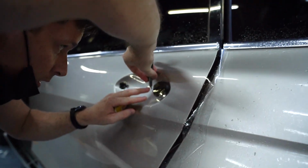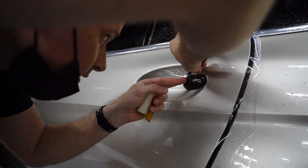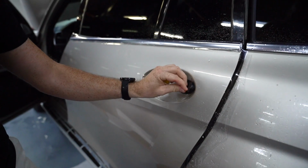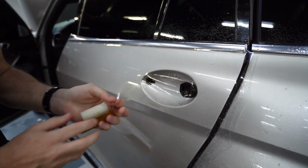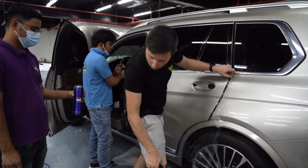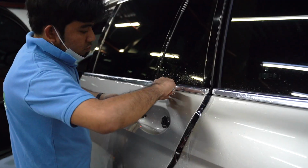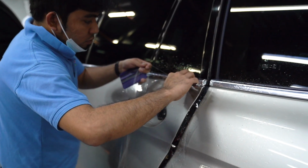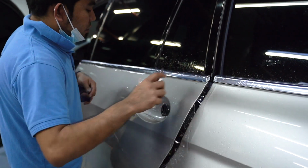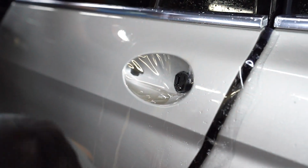What do you think about this material? Let's try to cut it. Top coat is very stiff. Squeegee slides well. It's not a big issue.